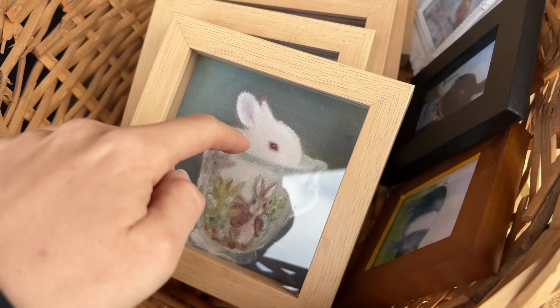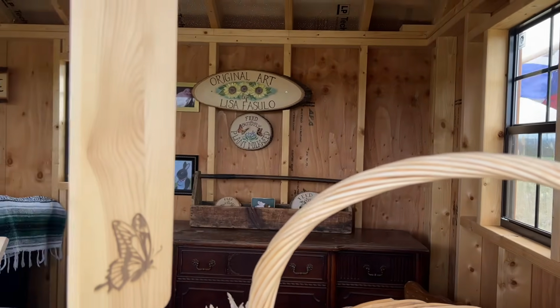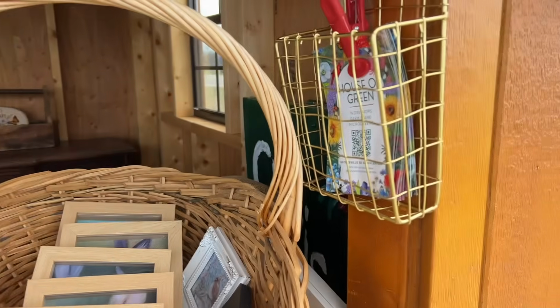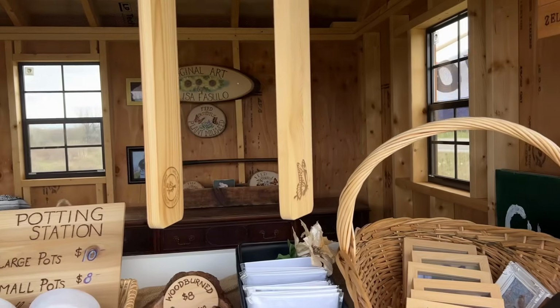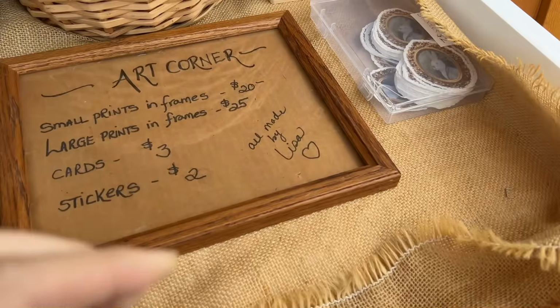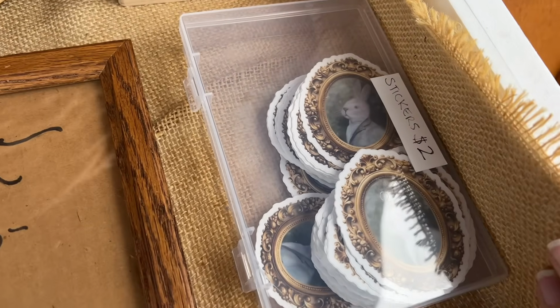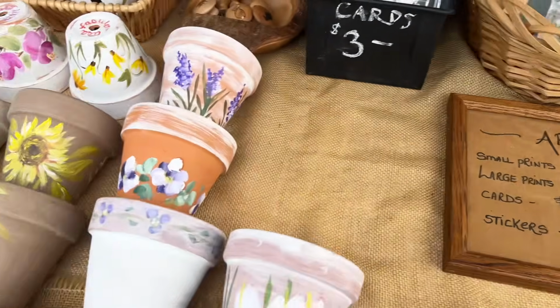These are original paintings of the bunnies we have here at the farm. We have 8 rabbits at this time. That's just some backup stock. In the back, free House of Green flyers for people to take. Some charcuterie boards. We sold one this week, actually. We had 3, now we have 2. Some stickers made at the farm. More business cards. Art corner.